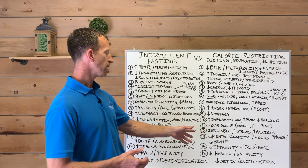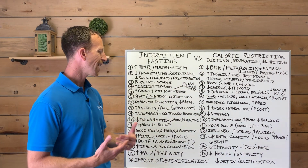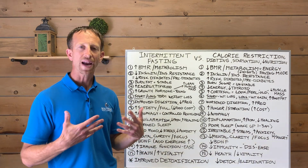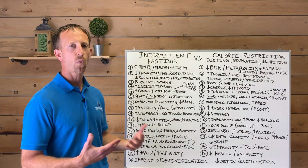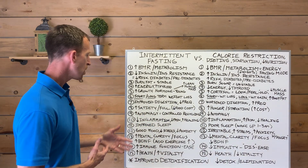Versus the opposite completely occurs when you're starving. A person feels mentally unfocused, not clear at all. They feel that brain fog existing, and in no way do they feel like they can be productive because the BDNF drops significantly. We're getting towards the end here.